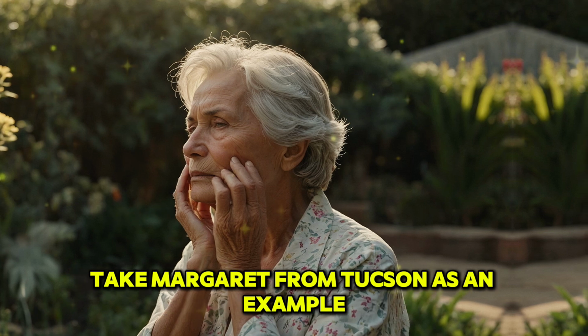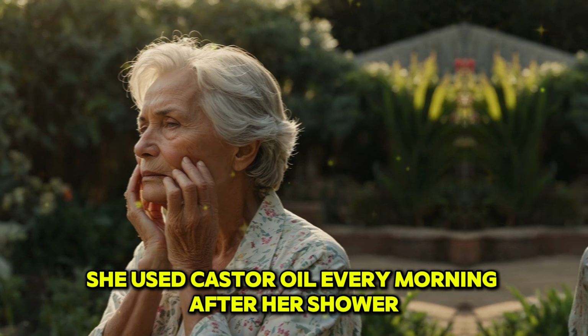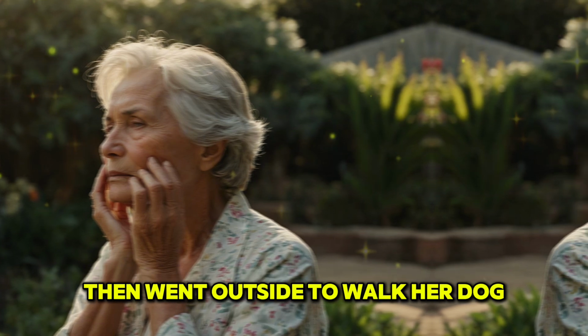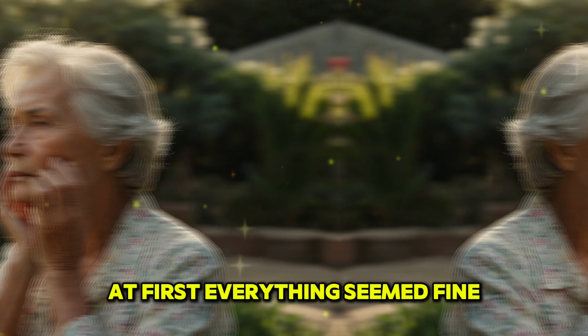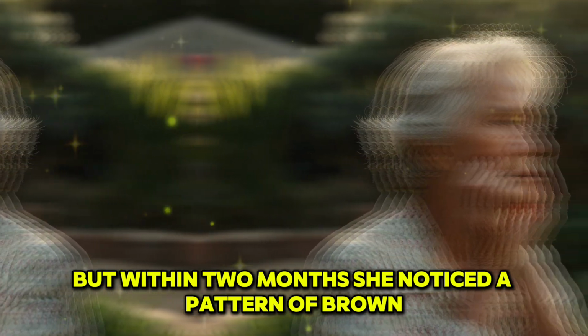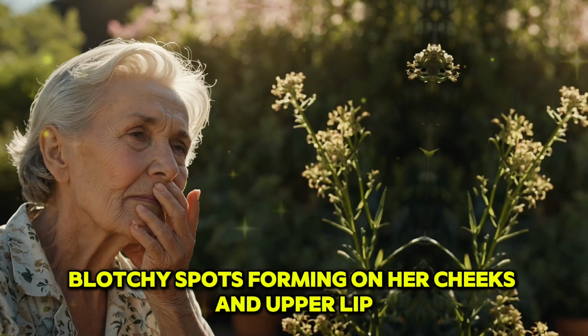Take Margaret from Tucson as an example. She used castor oil every morning after her shower, then went outside to walk her dog. At first, everything seemed fine, but within 2 months, she noticed a pattern of brown, blotchy spots forming on her cheeks and upper lip.